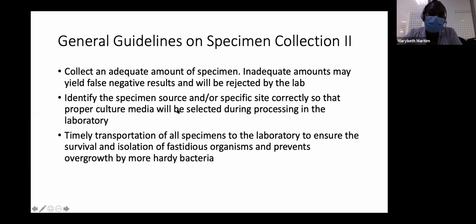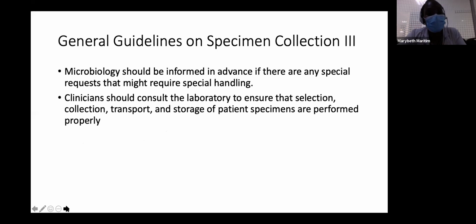And then timely transportation of all specimens to the lab ensures survival and isolation of some organisms that are difficult to isolate. Timeliness also prevents overgrowth of more bacteria that are likely to thrive, so it can overgrow and kill the bacteria that's actually causing the specific disease. Microbiology should be informed in advance if there are any special requests that may require special handling. Again, they're just a phone call away, and they can even provide guidance in terms of what bottle to put it in and how to send the specimen to the lab.